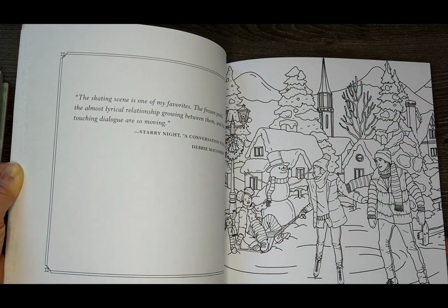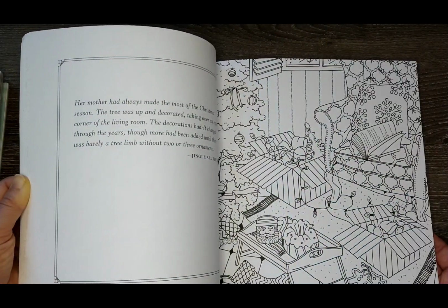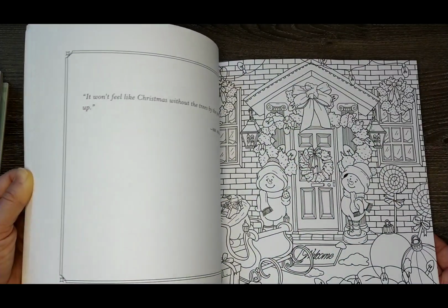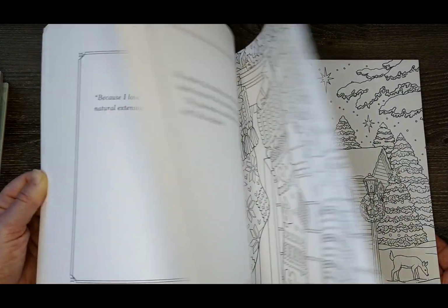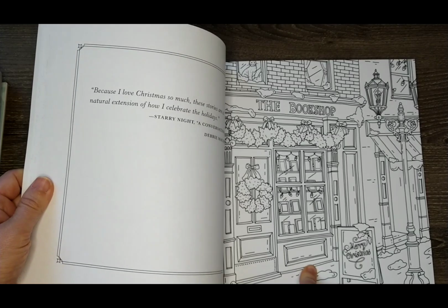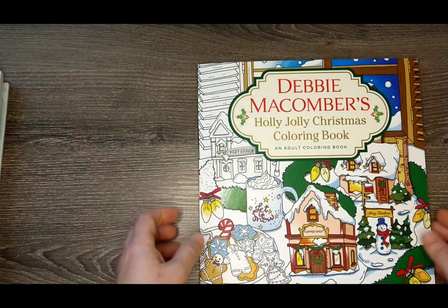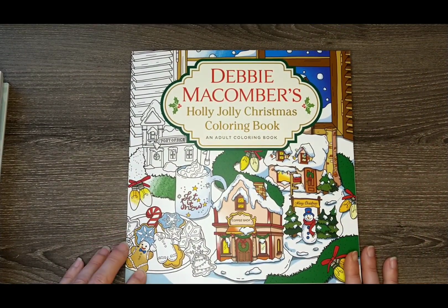So I was really glad I picked this one up. I had just kind of flipped through and looked at some of the pictures and liked what I saw, but I love that there's little recipes and activities to go with them. I like this bookshop page too. Oh, that's so cool. Yeah, so that's Debbie McCormick's Holly Jolly Christmas Coloring Book.